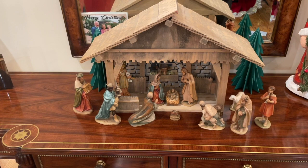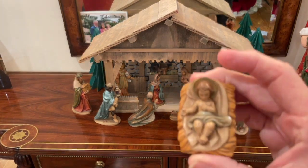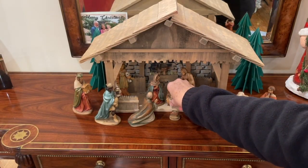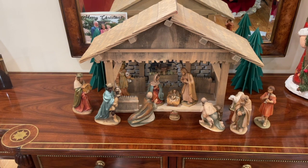And let me just show you the little baby Jesus. So precious. So this is the set that is, okay, it's 60 years old, and I put it out every single year.